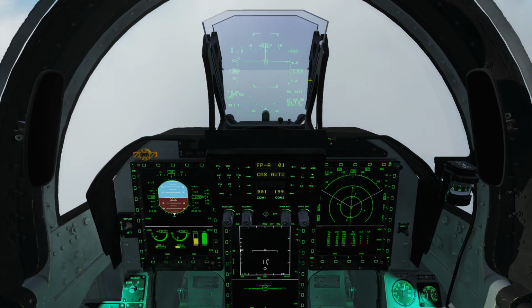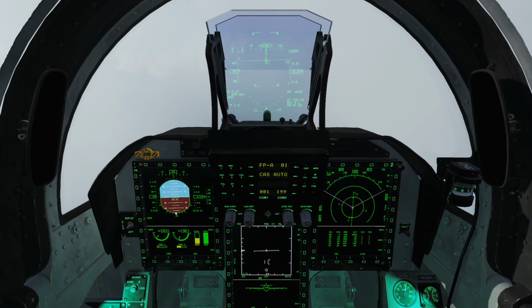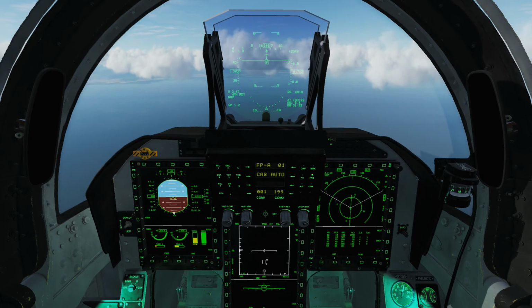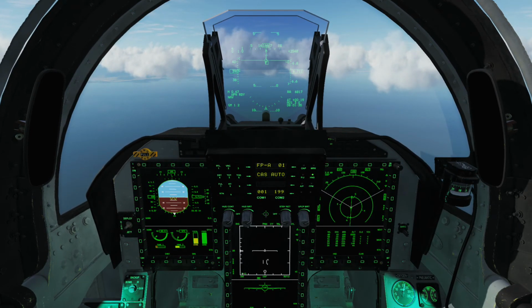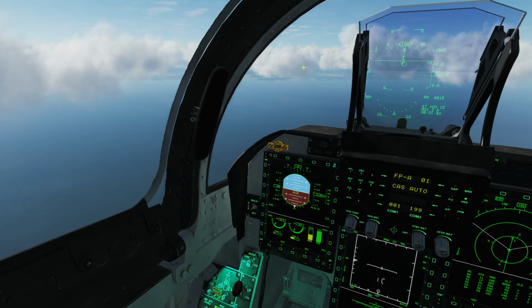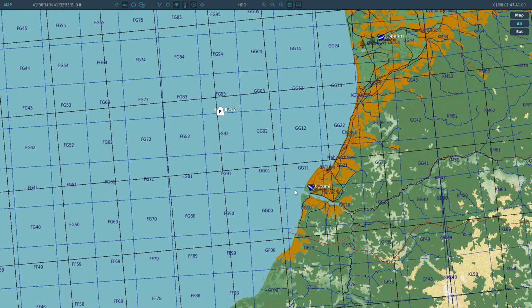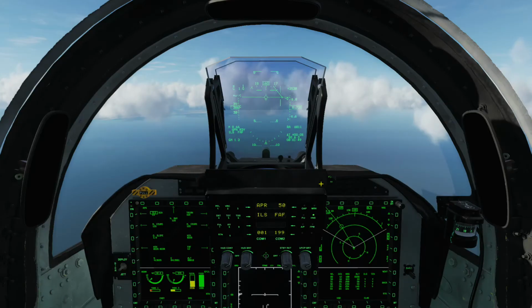Right now we are around 6,700 feet above sea level, and we are maintaining 390 knots, and then I'll start reducing the speed so that I can reach the landing speed. And I'm reducing the speed right now. We'll be reaching this point anytime now, and somewhere over here in this region we will have our airport. And yes, Batumi is the airport that we are going to land at.